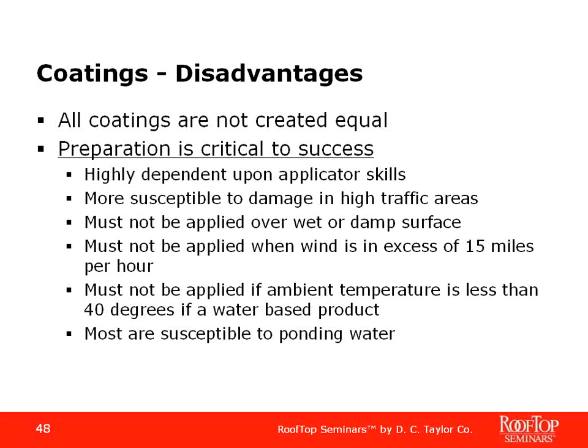Must never be applied over a wet or damp surface, otherwise you're marginalizing your adhesion values. Must not be applied when wind is in excess of 15 miles an hour. That's mainly more for if you want to mitigate any overspray or problems with vehicles in the area. Must not be applied if ambient temperatures is less than 40 degrees if it is a water-based product.